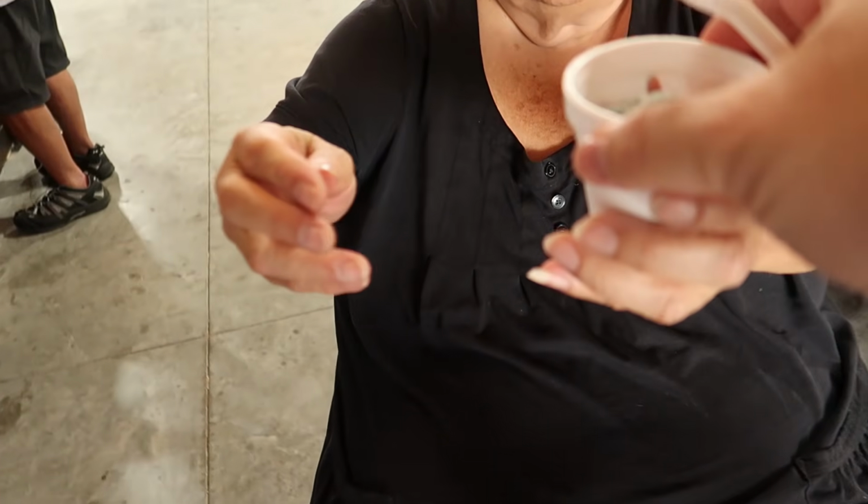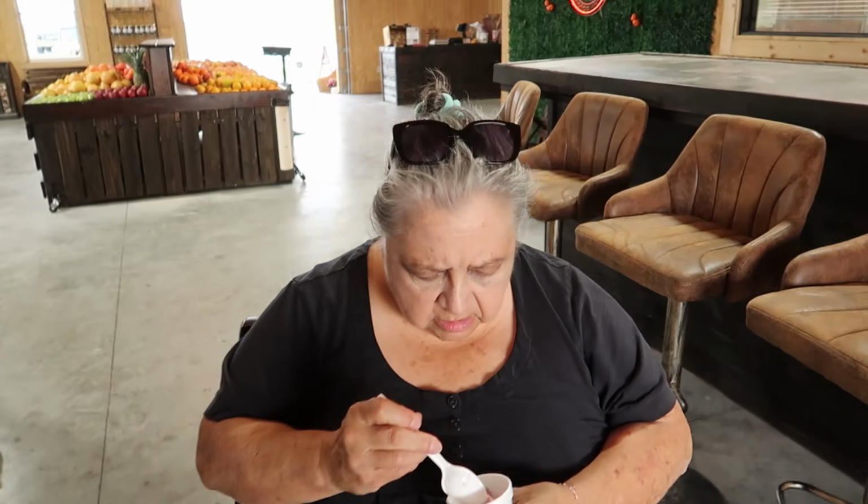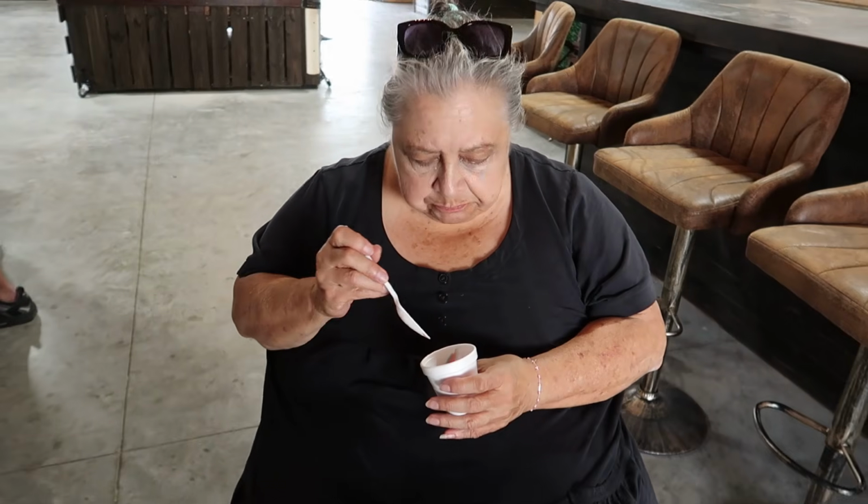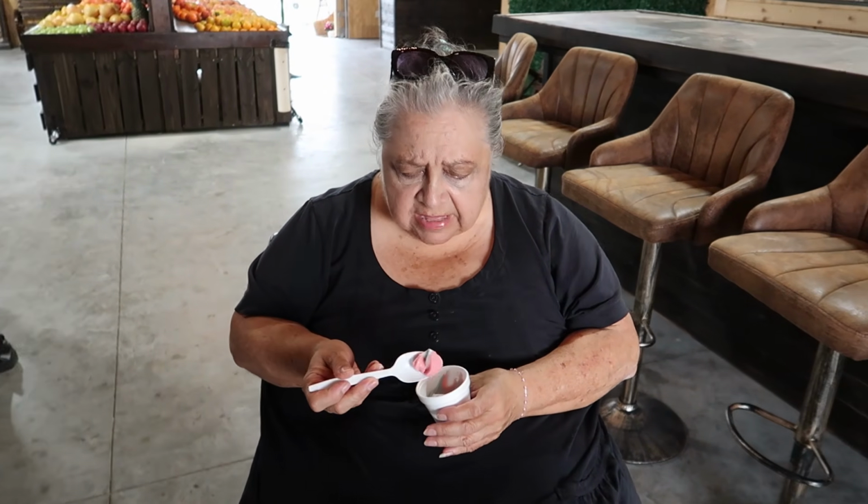You want to try some? Try this. Well, I intend to. Before we go, you try that. Oh my God, what is this? Blueberry strawberry twist. Very creamy, isn't it? No wonder people get this.